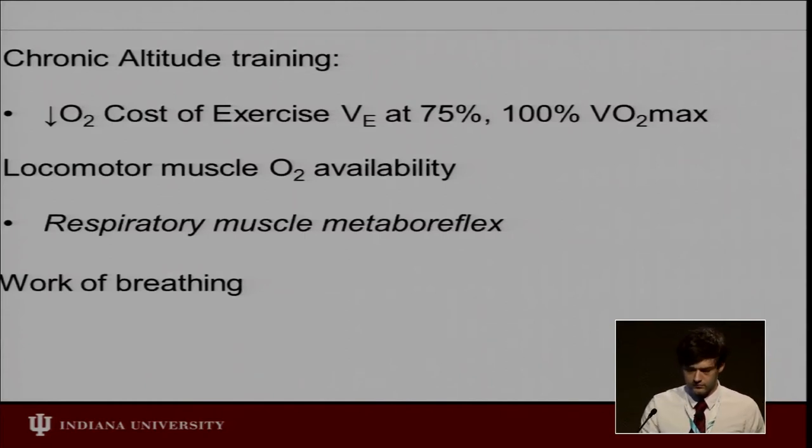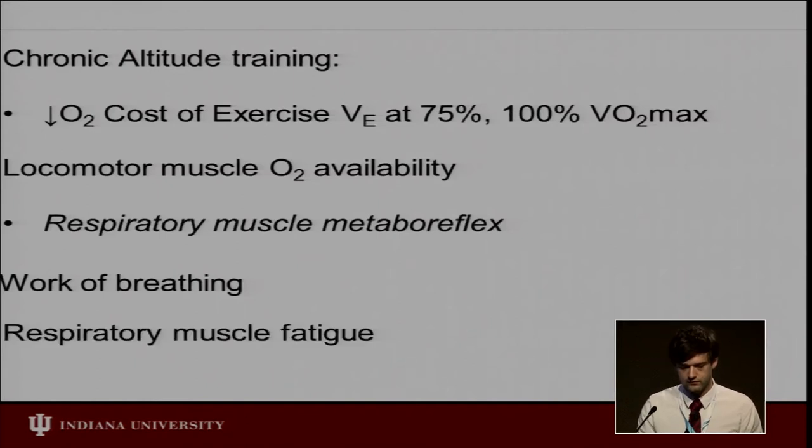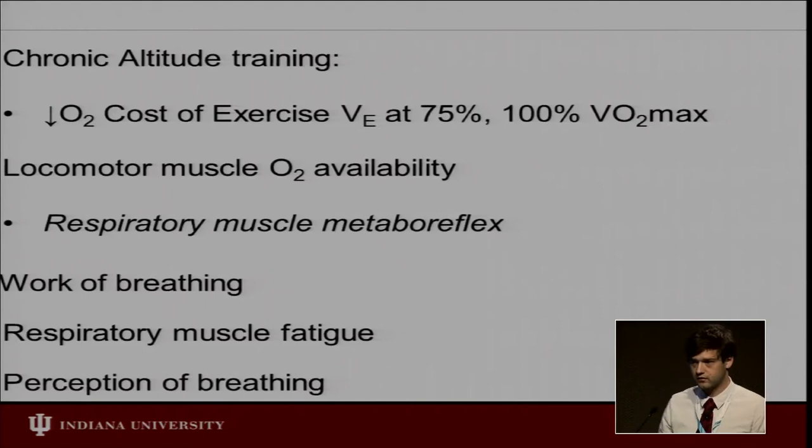A couple other possible limitations. Respiratory muscle fatigue and perception of breathing are also a couple of variables that we didn't have with our study that may be helpful in future studies, helping get to the bottom of the changes in oxygen cost of breathing with chronic altitude training as a form of inspiratory muscle training.